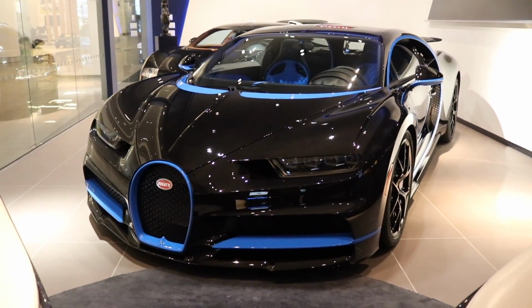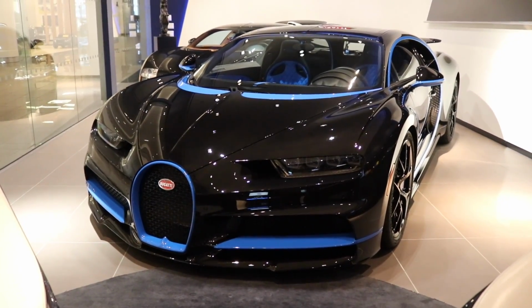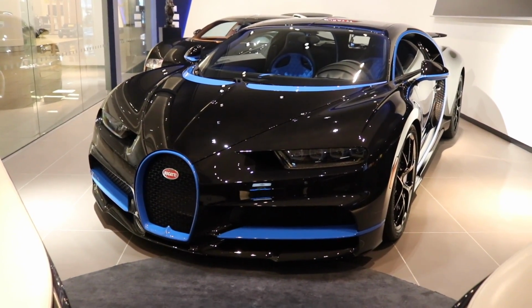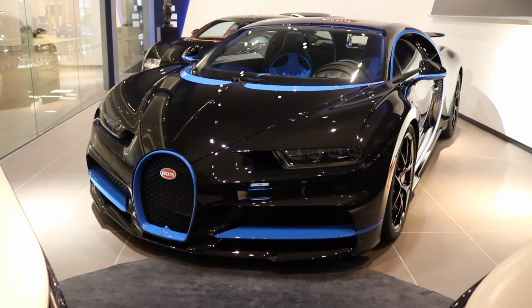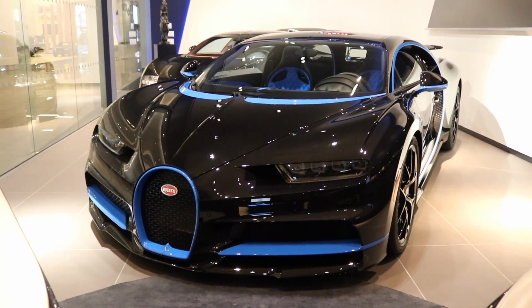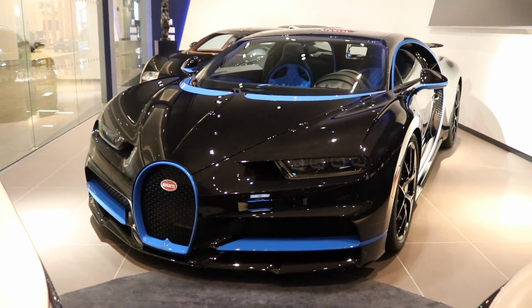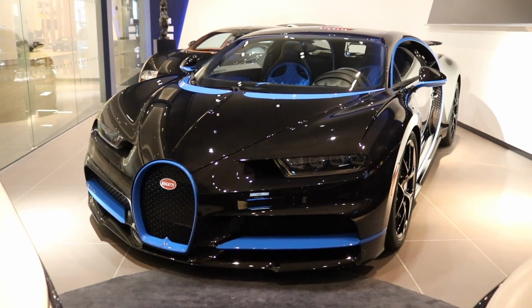there's currently 4 models in the Chiron lineup: the regular Chiron, the Chiron Sport, the Chiron Sport 110 Ans, and the Chiron Super Sport 300 Plus. The regular Chiron starts at $2.99 million, the Chiron Sport starts at $3.26 million, and the Chiron Super Sport 300 Plus starts at $3.9 million.